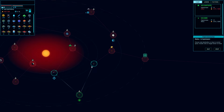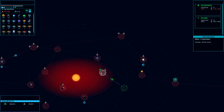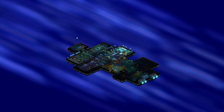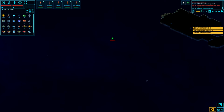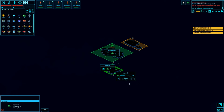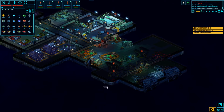So we've cleared this. We're going to come up here, go over here, mine that, clear that derelict, hit the next one, come back around, mine everything. There's so many derelicts in this system. All right, we are ready. I'm going to put you there and you right here. Let's get this Hyperium mined for the core. Everybody else is working on all this other stuff.